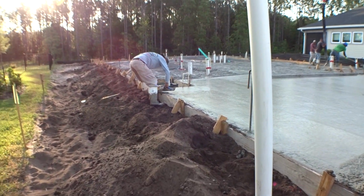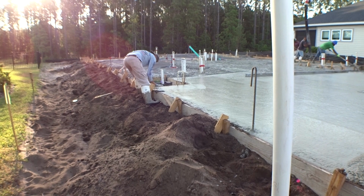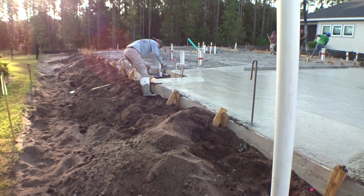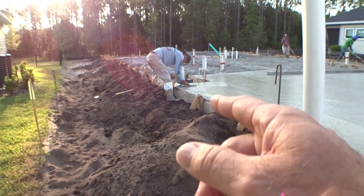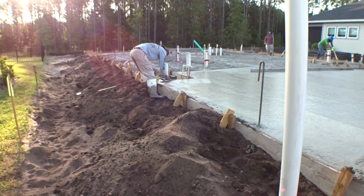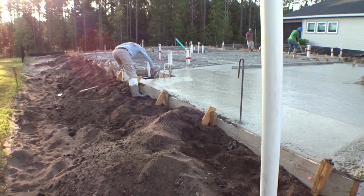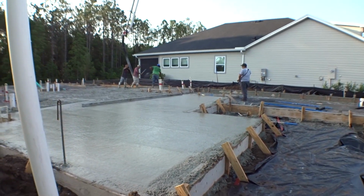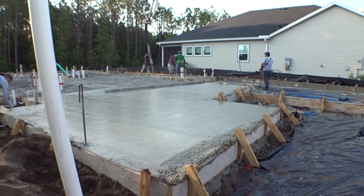You see he's hand troweling the edges. And see him patting it down, because every time you hit that, every time you move it, it just gets that moisture up, and he can fill it in. If he's got a little low spot, he can just grab some concrete from inside the shower space there. They'll do that through the entire job. So this is pretty much all of the procedures at one time that you're watching. So next time I come out here, this is going to be a complete foundation.